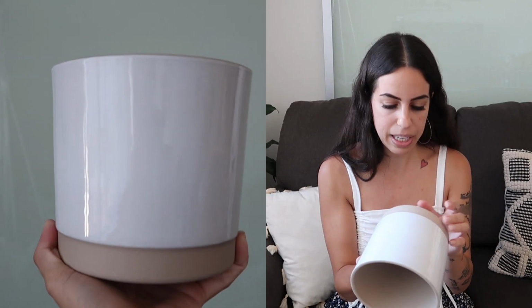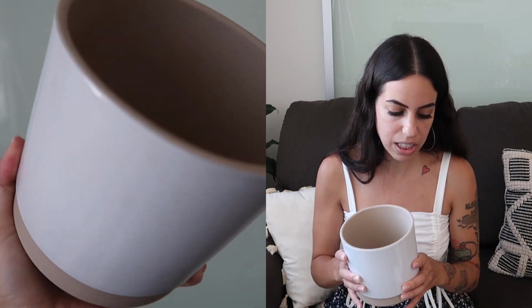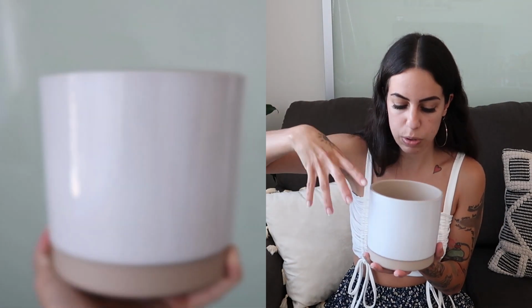But then I also thought this one would look really good with it, and this one is like a much heavier ceramic pot. This one's, I don't even know what this material is. It's hard to say. It's IKEA, it's cheap. But this one probably is really ceramic, and I like this one a lot. There's no drainage hole in any of these, so that kind of sucks. I'm thinking I'll probably just put the nursery pot in here so that it still has room to drain.